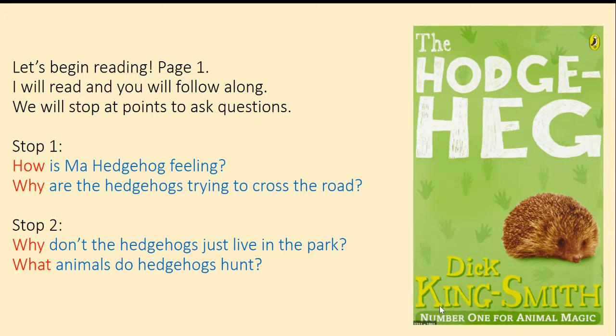They were sitting in a flower bed at their home, the garden of number 5A, of a row of semi-detached houses in a suburban street. On the other side of the road was a park, very popular with local hedgehogs on account of the good hunting it offered.